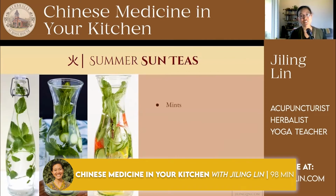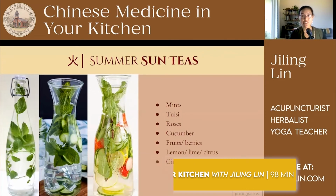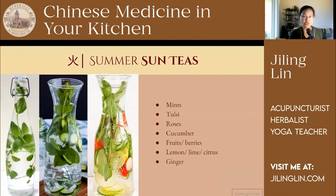So some ideas include mints, which grow like crazy in most places, tulsi or holy basil, roses, rose petals, cucumber for a little bit of that cooling effect, fruits or berries, which you can chop up as seen in that picture to the right, lemon or lime or citrus for a little bit more of that sour flavor, and a little bit of ginger.